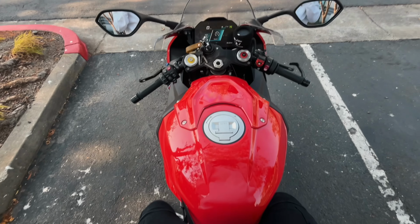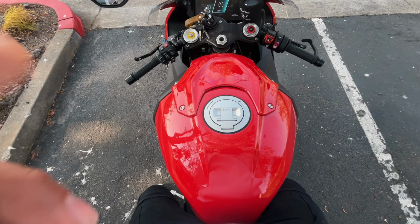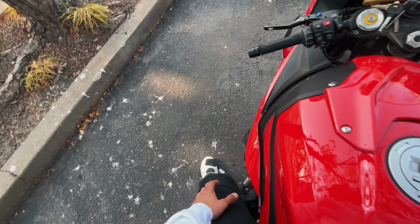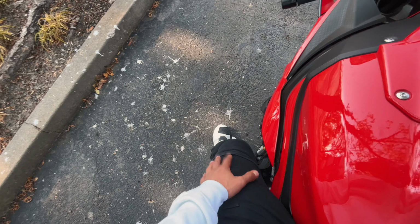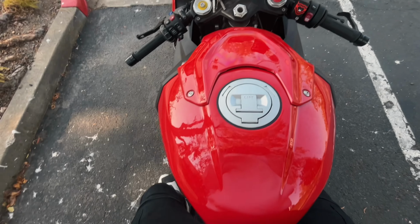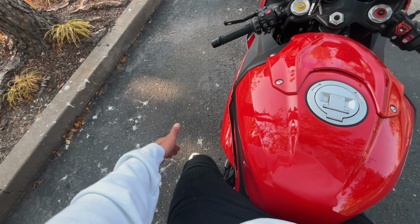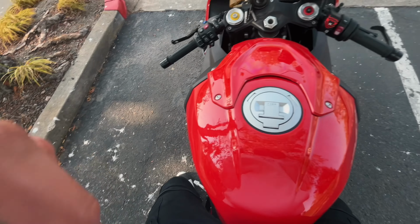Now let me talk a little bit about the seating position on this bike and how the ergonomics of this bike feel. In my first honest opinion, this bike feels very comfortable. The seat is very narrow, so your legs are actually all the way to the ground. As you can see, I'm very comfortable and my knees are actually bent right now and my feet are completely flat on the ground. On my R6, the seat is very wide, so your legs go out first and then they go down, so it makes it a little more uncomfortable to ride.